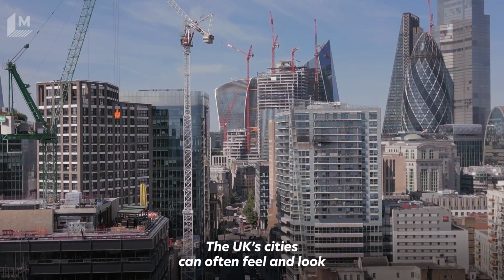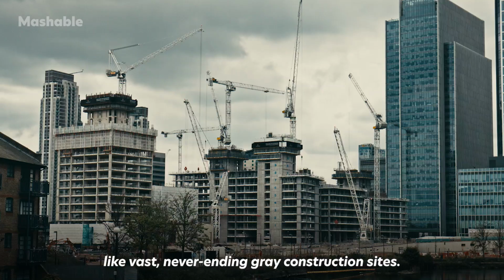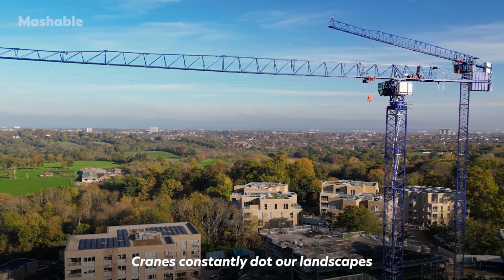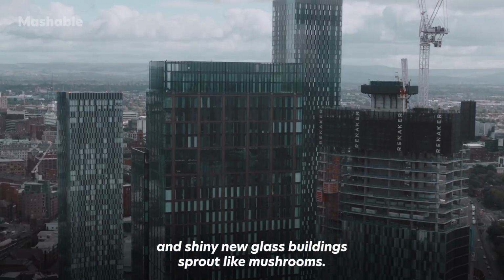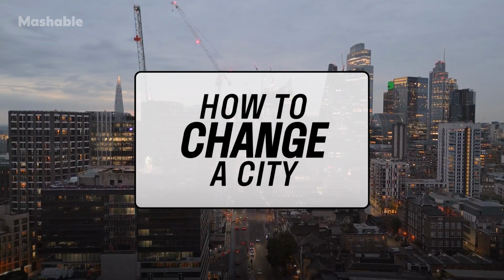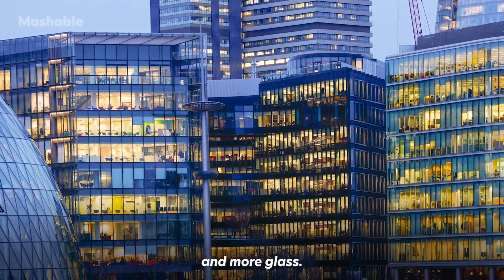UK cities can often feel and look like vast, never-ending grey construction sites. Cranes constantly dot our landscapes, and shiny new glass buildings sprout like mushrooms. Glass, cement, steel, and more glass.